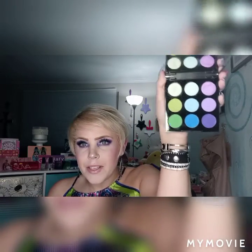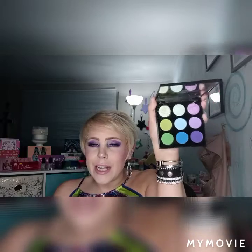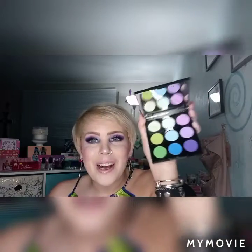The colors are amazing, and I'm really interested to find out how the formula is on this palette, because last summer I bought the Artistry palette and that was really good quality, and then I ordered 2 palettes in the 9 pan formula, this one and a khaki one. Don't buy these. These are worthless. They don't blend. And you know what? I really should do a video and show you how not good this shadow is. I tried to use this to get ready for work maybe a week ago, and I had to completely wipe it off my eyes because it was not working out.